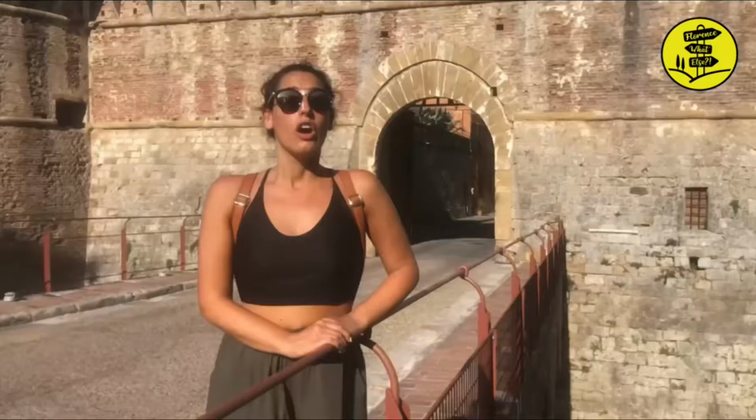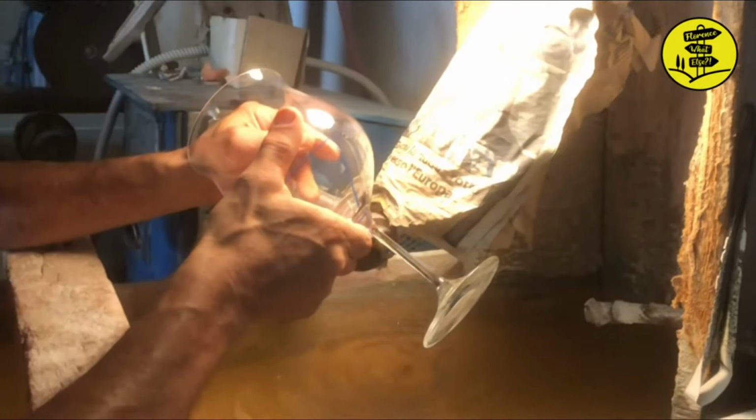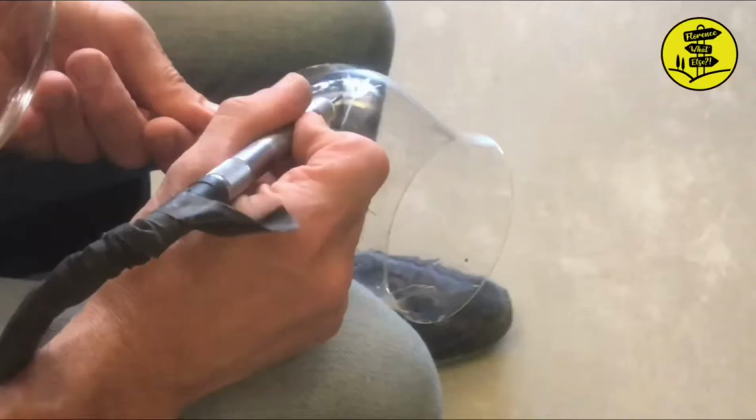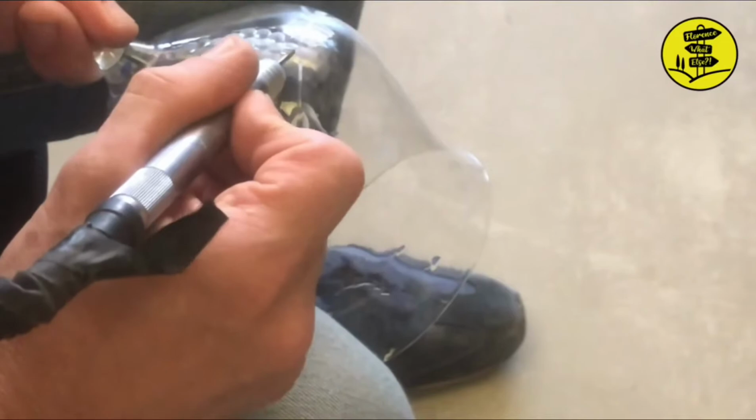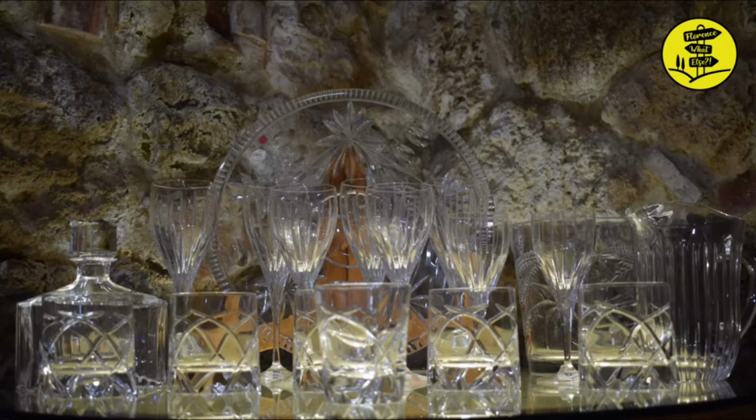Colle Val is famous for the production of crystal. Starting from 1800, Colle Val is famous worldwide for the production of crystal. This tradition has continued nowadays. In fact, many artisans still use old techniques to engrave and decorate crystals.